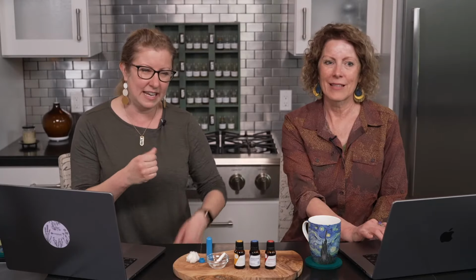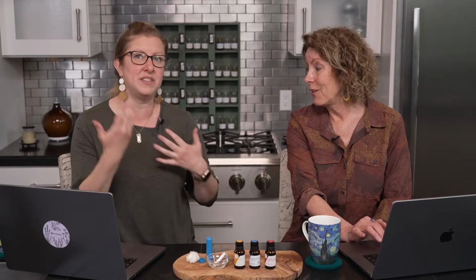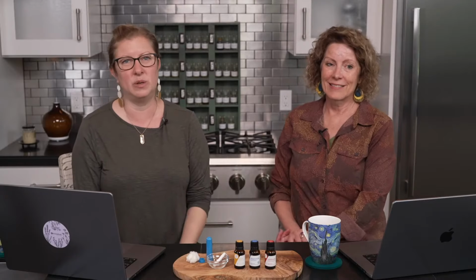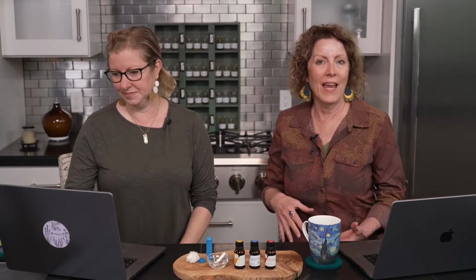Otherwise, I was a little skeptical, like, I'm going to smell this. I feel like putting it on my skin is going to be more effective. But no, not necessarily at all. It just depends on the situation, the chemistry, what your intention is with the blend. And an inhaler is something that I can tuck away. Nobody even knows I have it.